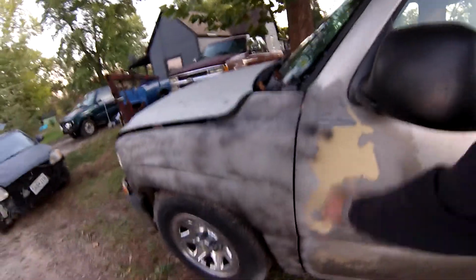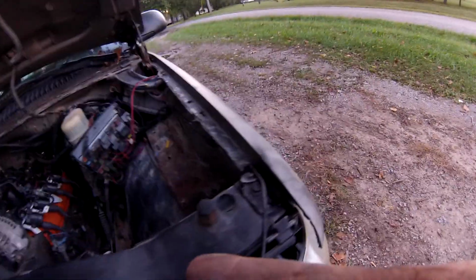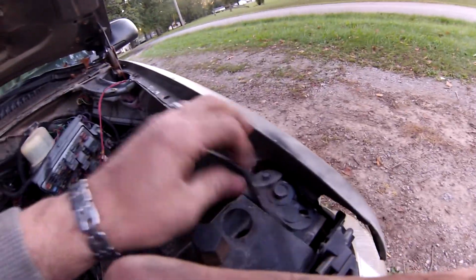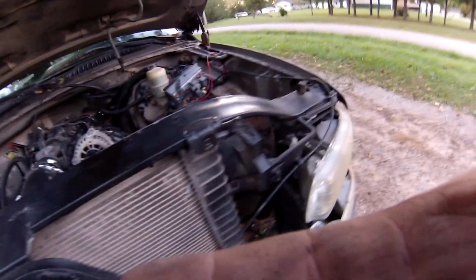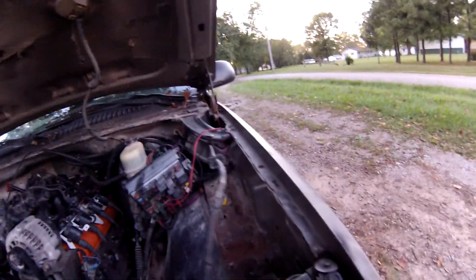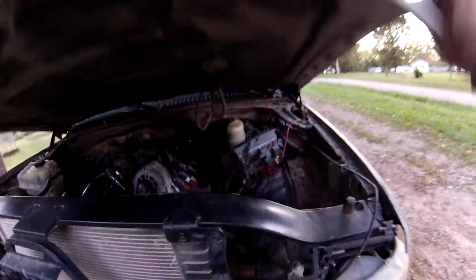This door is just tore to holy hell. It was in a wreck at one point in time, and I'm looking at getting another fender, or going to try and see if I can fix that up a little bit. The core support ain't bad, it's just that makes it look bad. But it does run, it does drive.